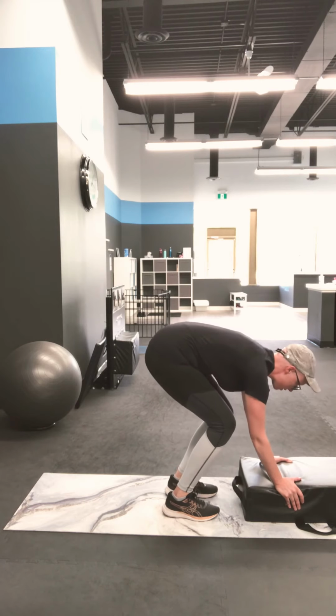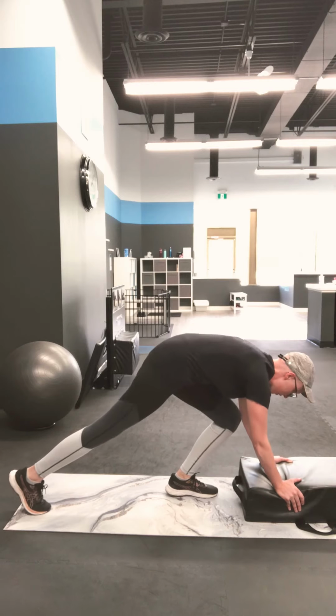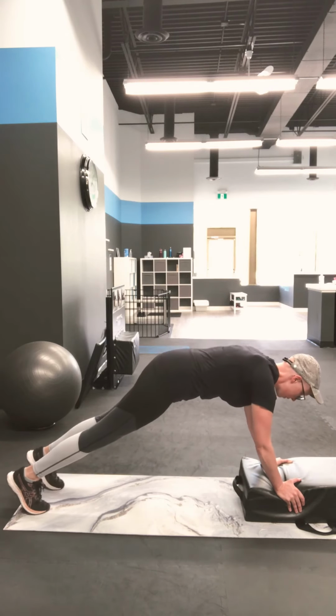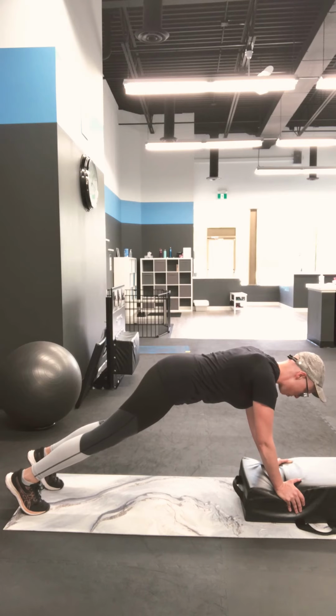We're going to inhale, look forward. Exhale, step back with the right foot. Inhale. Exhale, back with the left foot. Good. Feel the connection between the top of your head and your tailbone. Nice and strong the whole way down.